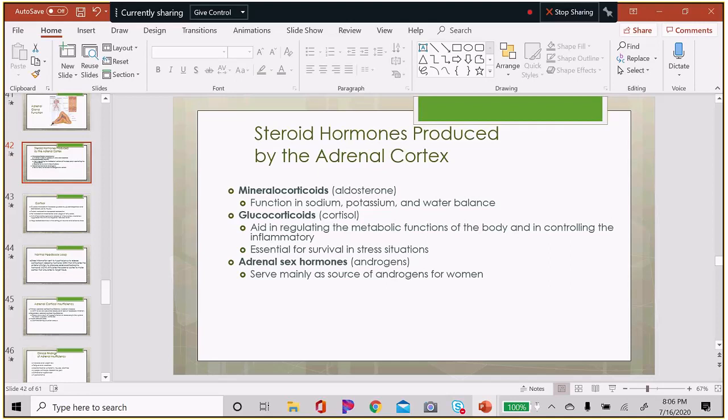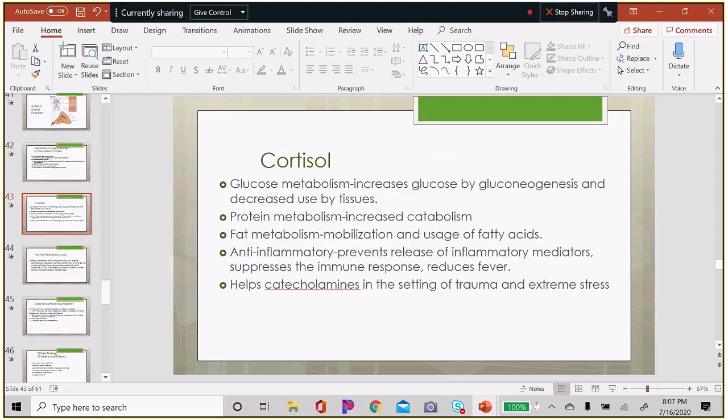The other one is cortisol, which is also part of the inflammatory process, the metabolic process, and our stress response. And then the adrenal sex hormones, androgens: the adrenal gland is the main source of androgens for women, but also a source of androgens for men as well. So cortisol is our stress hormone. It also helps the catecholamine response in the setting of trauma and extreme stress. So the presence of cortisol enhances the effects of epinephrine and norepinephrine.